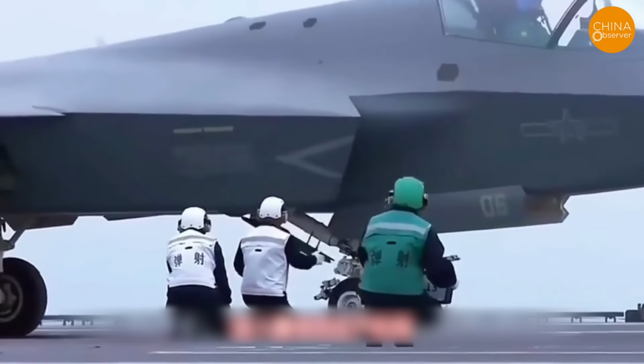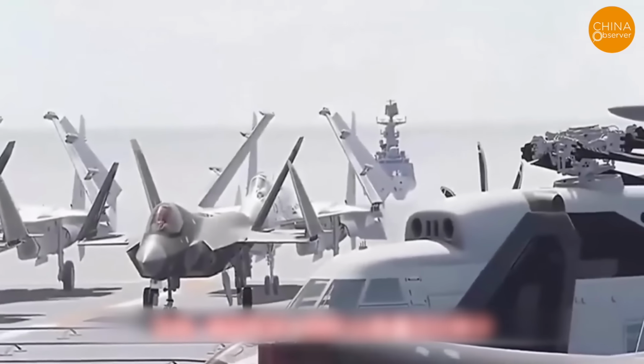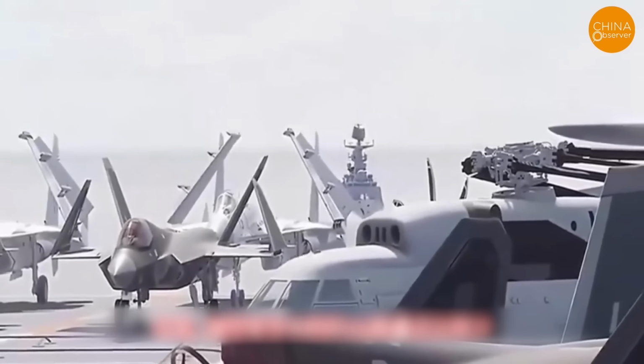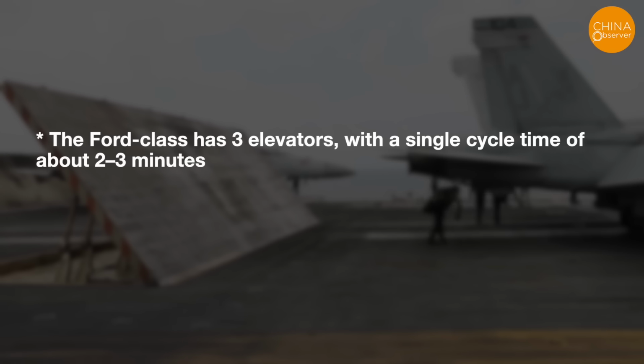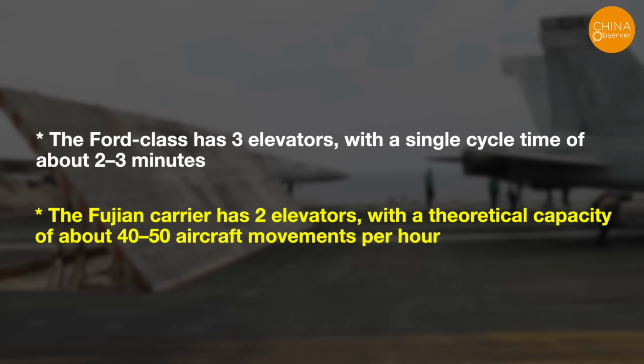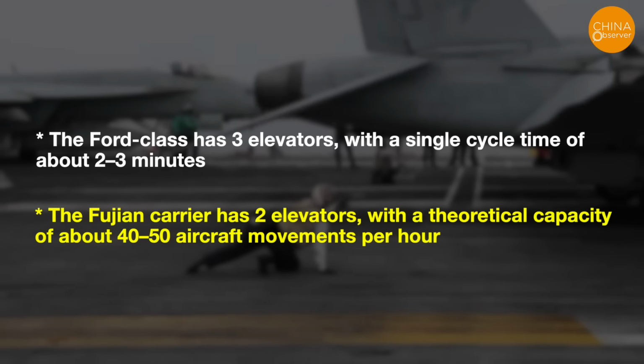While you can fit 96 aircraft, they won't be able to launch effectively. Aircraft elevators on a carrier are like subway transfer stations. No matter how many planes there are, each has to be moved up and down individually. Ford class has 3 elevators, with a single cycle time of 2 to 3 minutes. The Fujian carrier has 2 elevators, with a theoretical capacity of about 40 to 50 aircraft movements per hour.